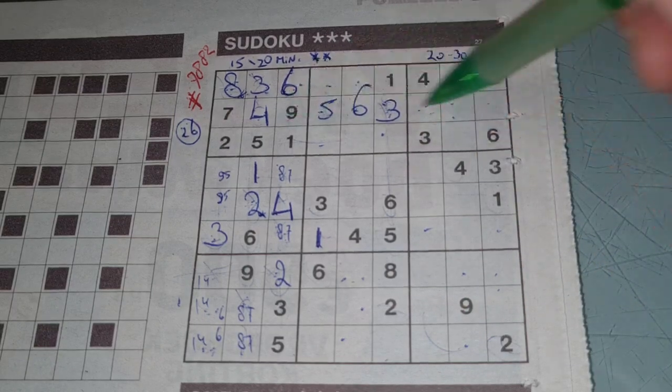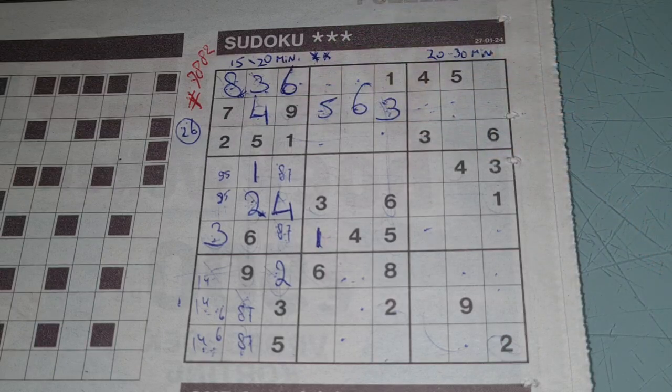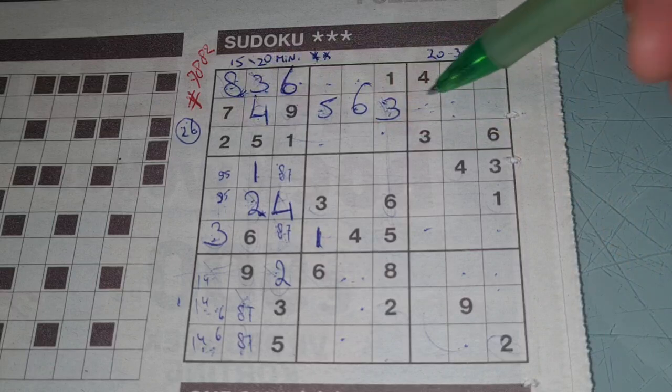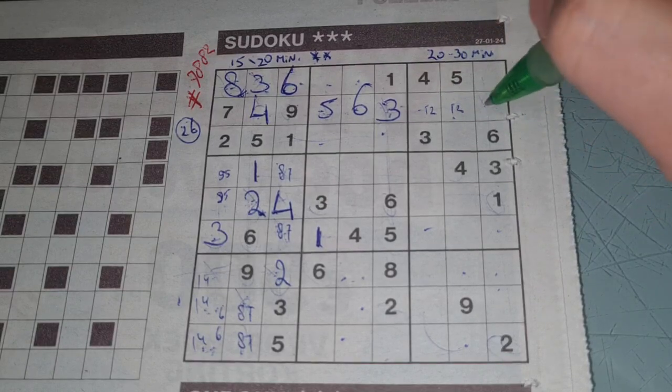These 3 missing numbers in the second row are the numbers. The 1 is missing, the 2 is missing, the 3, the 4, 5, 6, 7, 8 is missing. 1, 2, 8. And look, with 1 and 2 in the first column, no 1, 2 in this box. 1 and 2 goes in those 2 boxes. So 1 digit left should be the 8.